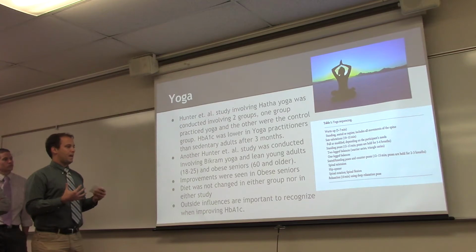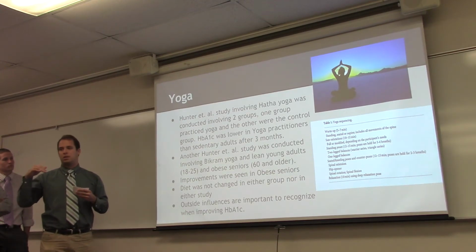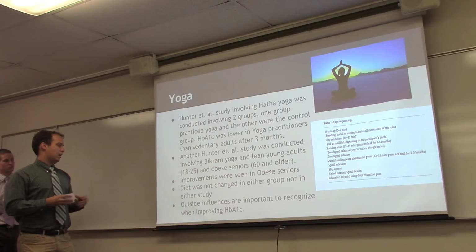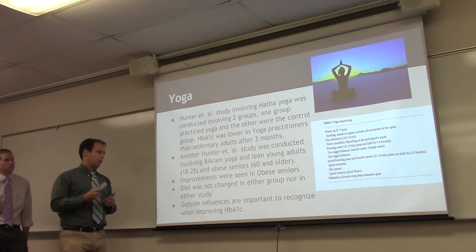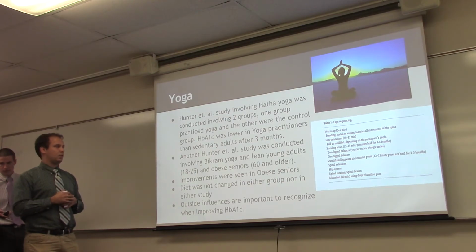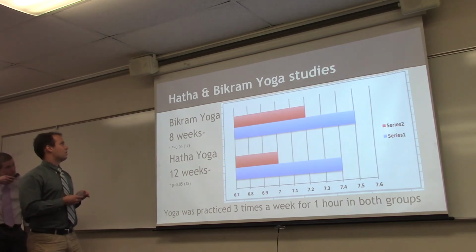And what they saw in that study was that the obese seniors did see a drastic decrease in their hemoglobin A1c, while the lean, more fit young adults did not see a significant change. Again, like was mentioned, diet was not changed for either group in either of the studies. What these studies have shown is that there is an outside influence on hemoglobin A1c more than just what you put in. So this next one shows the charts.